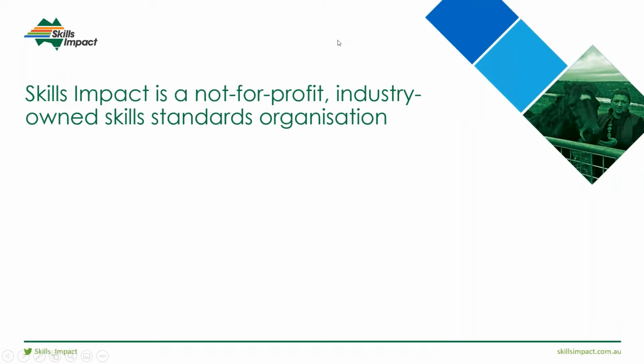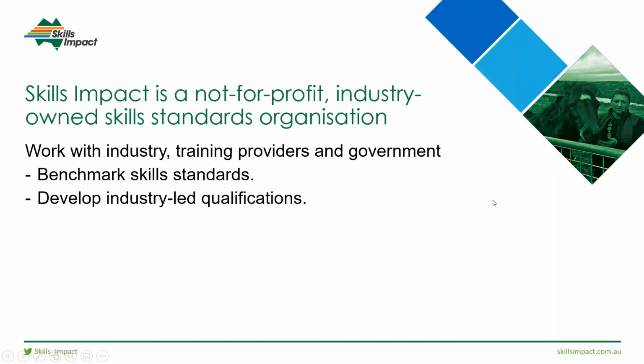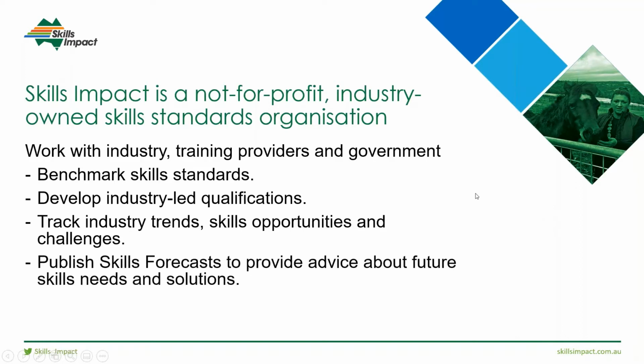Firstly, just a little information on who we are. Skills Impact is a not-for-profit industry-owned skills standards organisation. We liaise between industry, training providers and the government for benchmarking skills standards, developing industry-led qualifications and tracking industry trends, skills opportunities and challenges. Part of our work involves publishing skills forecasts, and these are to provide advice about the future needs in the skills and their solutions.